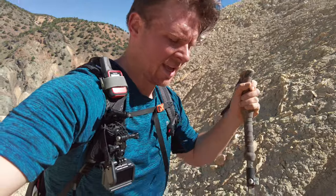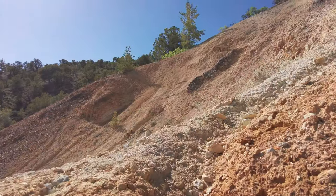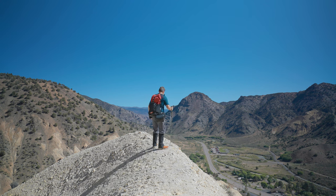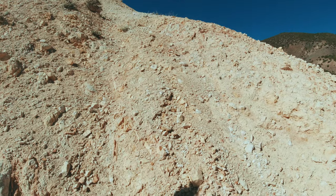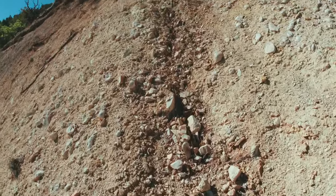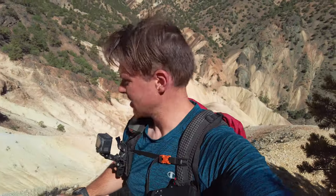You know, I get serious when I put the tripod out, I get a pole out. This pole was essential. I had to push against the rock to get enough lifting force to get my feet up. This stuff just breaks apart, and even some of the good rock holds, you step on them and then they start to crumble. Quite the drop right here.